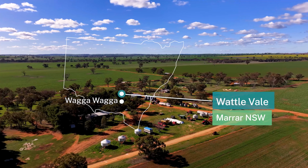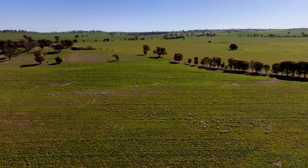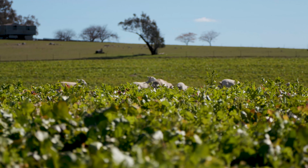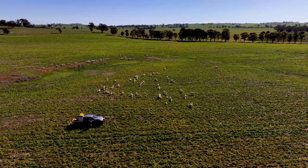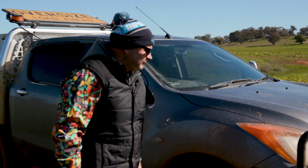My name is Damien McKelvie. We're 40 k's north of Wagga and on a property called Wagga Wagga. Run about 2,400 hectares at the moment, mixed farm, running Aussie White sheep and canola, wheat, barley, vetch. I've been farming since end of 2000, so it's always been a mixed farming area.